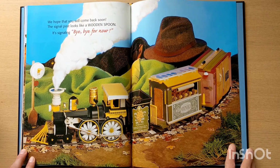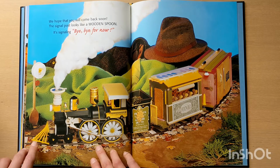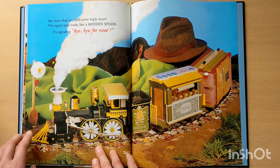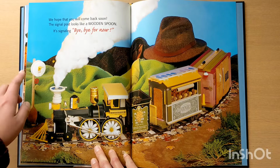We hope that you will come back soon. The signal post looks like a wooden spoon. It's signaling bye-bye for now. Let's take a last little pause here. See what we can see on this last page. That signal post does look like a wooden spoon with some lifesaver candies on there and a bottle lid.